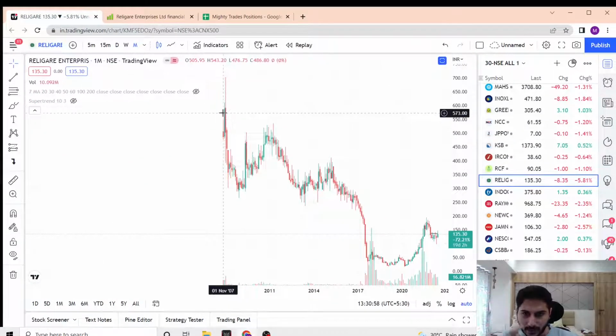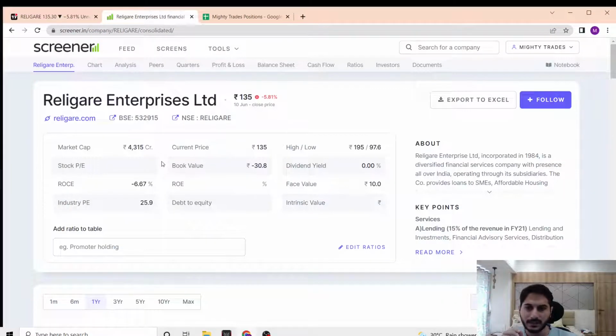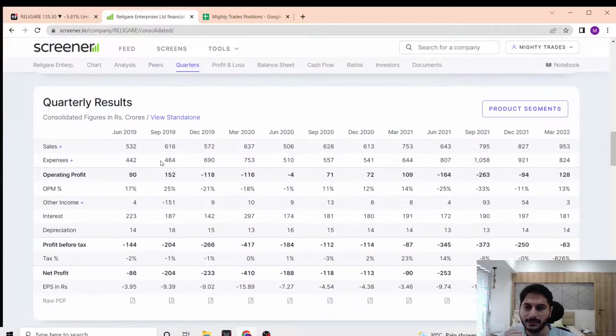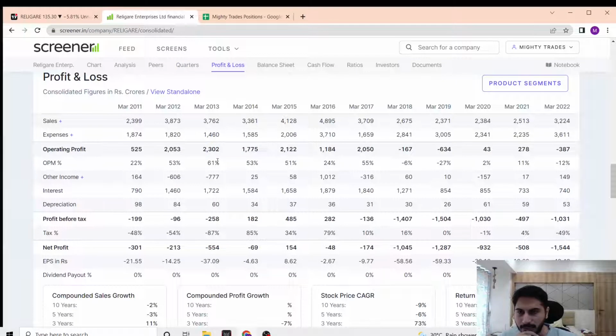So the stock listed at around 584 rupees, and since the day it has been listed, it's not given any return to its shareholders. Now let's take a quick look at how the performance has been since, what year is this? Since 2007. If you go to the yearly numbers, these numbers go back to a maximum of 2011 on Screener, and at that time the sales were at 2400 crores. Now the sales are at 3224 crores. So not a very massive jump in terms of sales. We saw the sales go up to 4000 crores, close to 5000 crores in the middle, then it came back down. So nothing really encouraging over here.